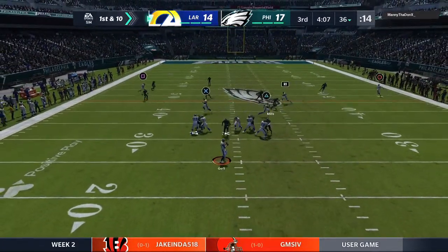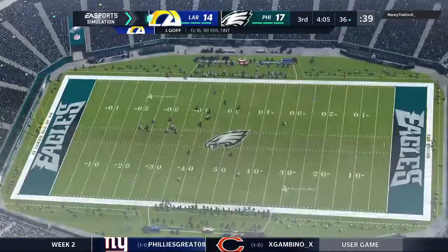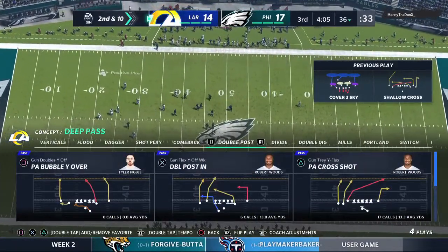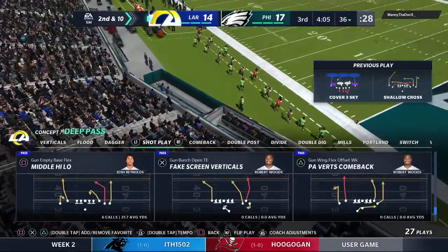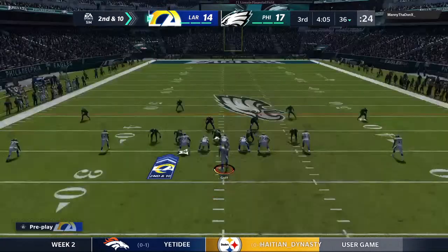Goff now looks to throw. And that's going to be incomplete. Too tough to hold on to that one. It's 2nd down. As this old brain remembers, when I see 5 wide receivers on the field as a defender, I know the ball's coming out hot. They expected it and got there and popped it free. They'll try again from the 36 on 2nd and 10.